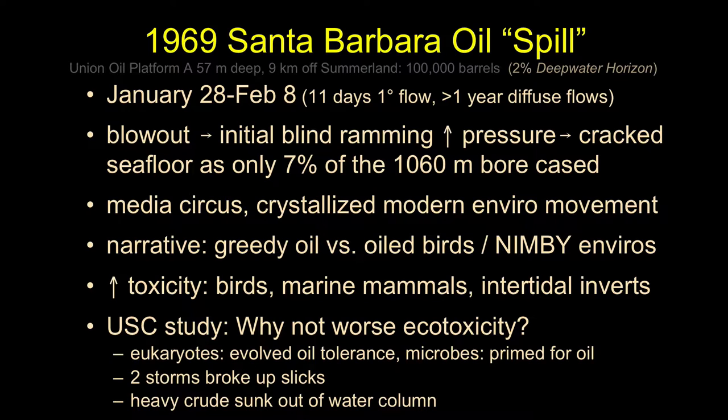I'll finish up with the themes that are carried out, because this has influenced our thinking in terms of the laws that come in the wake of this. The short version is, we see a lot of toxicity to birds. Birds are heavily impacted in the Santa Barbara spill, as are dolphins and marine mammals that are swimming through this material on the surface. They're going through the skin of the ocean where this oil is floating on top.